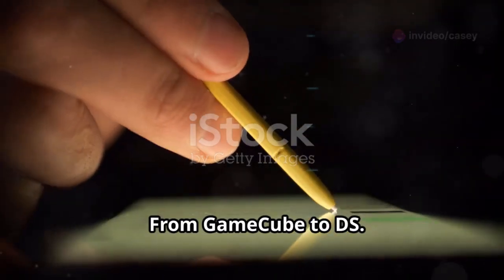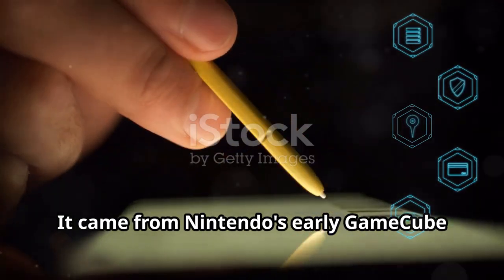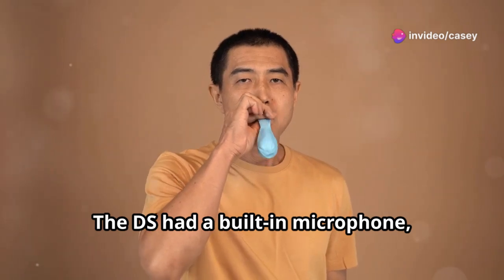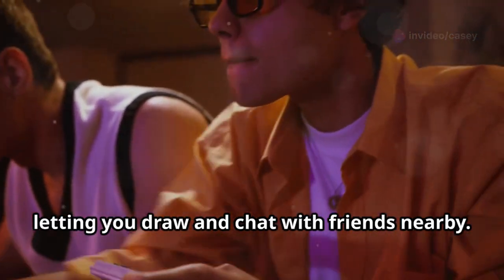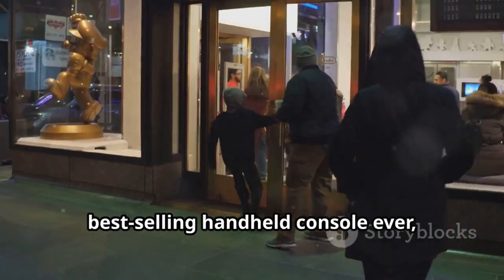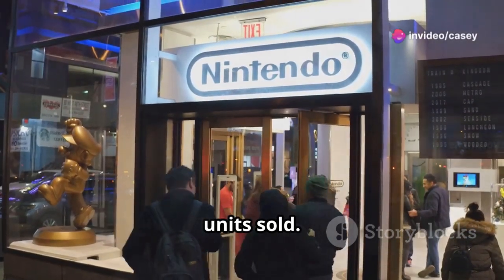From GameCube to DS, that stylus you used for countless hours? It came from Nintendo's early GameCube touchpad experiments. Blow it up, the DS had a built-in microphone, and yes, some games actually let you blow into it. Before smartphones, there was PictoChat, letting you draw and chat with friends nearby. The DS wasn't just popular, it's the best-selling handheld console ever, with over 154 million units sold.